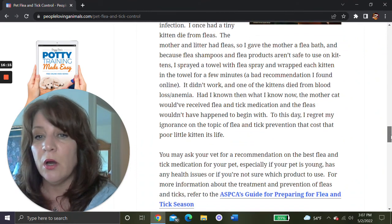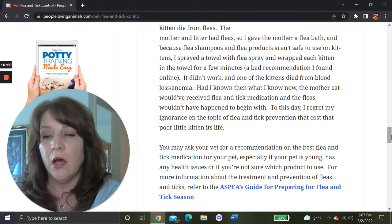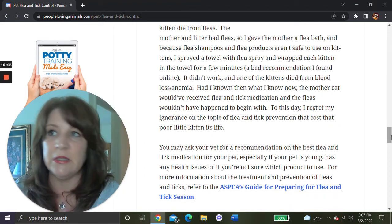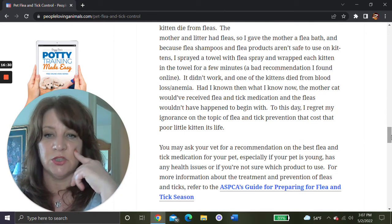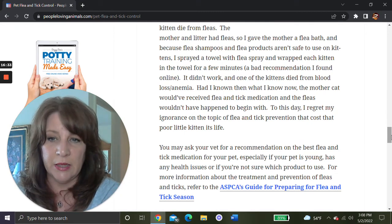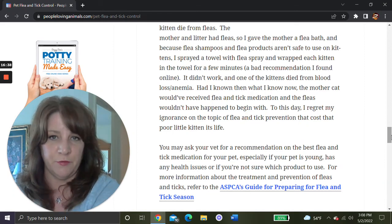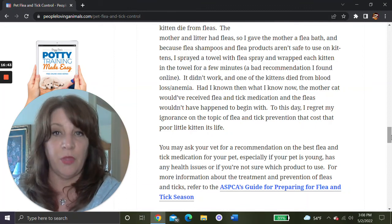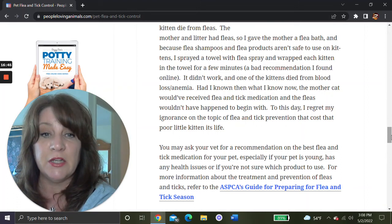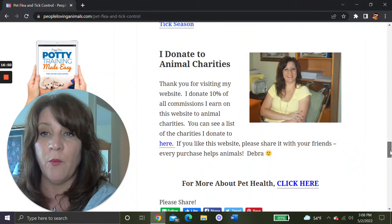Now, again, if you are unsure or if you're nervous about this, please go ahead and ask your vet for a recommendation. The vet might even administer the flea and tick medication for you. And again, if you have fleas, if you have ticks, feel free to take your pet to the vet and say, I need help with this situation. Also, I'm going to give you a link for the article for ASPCA's guide for preparing for flea and tick season. Their article is a little bit more thorough than my article, and they give more information. And obviously the ASPCA is a trusted source of information.